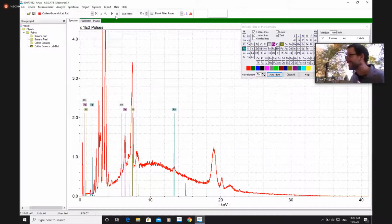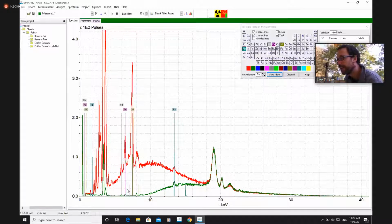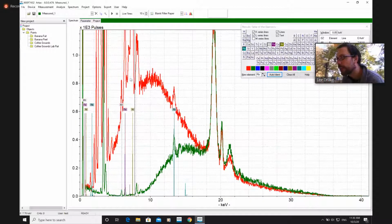So now everything's the same energy, same current. All we've done is we've added some metal between the XRF beam and the coffee. So let's start. So what you'll notice here immediately, you see this giant nickel peak that was here? It's almost completely gone now. The filter has blocked the nickel from the XRF tube from getting in. So now we don't have the instrument interference.